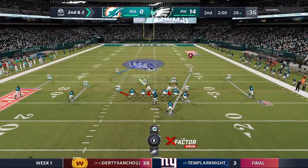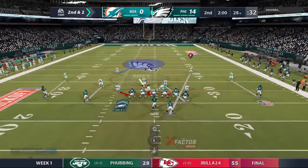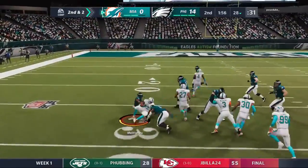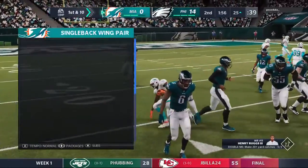It absolutely does, because oftentimes it translates to your defense as well, because they're excited about getting the ball back for their offense that's playing so well. Well, they are clicking right now. And they run the option on 2nd down. And the return will stop right around the 25.